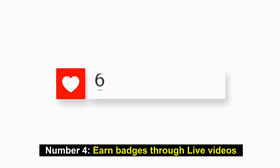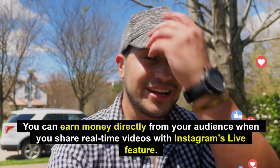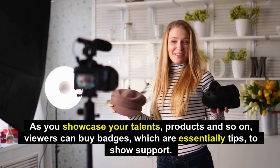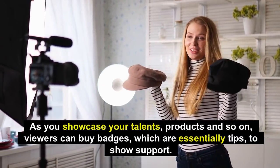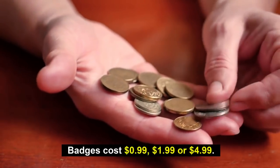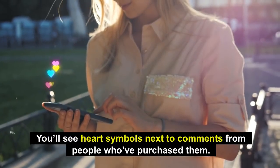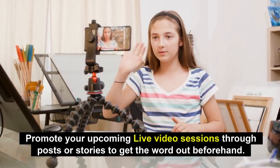Number 4, earn badges through live videos. You can earn money directly from your audience when you share real-time videos with Instagram's live feature. As you showcase your talents, products and so on, viewers can buy badges, which are essentially tips, to show support. Badges cost 99 cents, $1.99 or $4.99. You'll see heart symbols next to comments from people who've purchased them. Promote your upcoming live video sessions through posts or stories to get the word out beforehand.